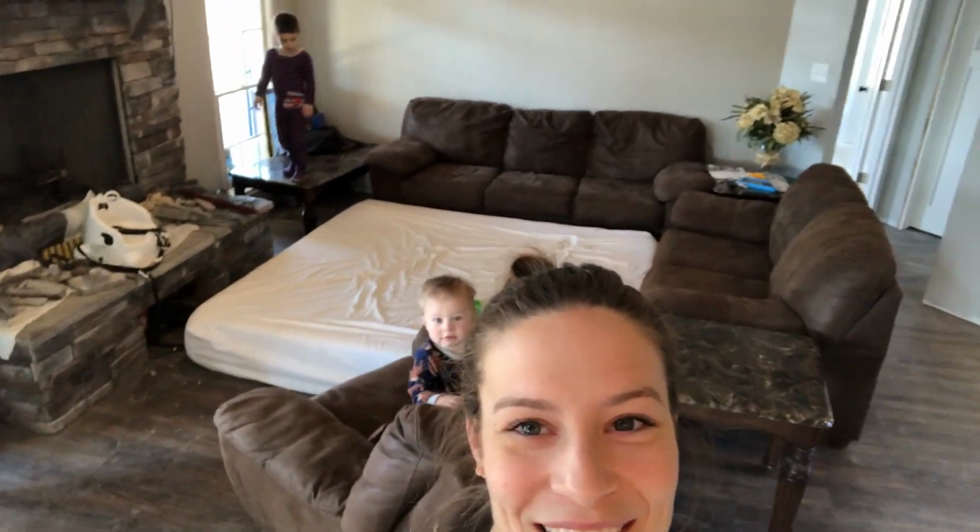And look where I put the couch. I put the couch in the living room, and the boys are running around and playing on the couches and the mattress, and it's a mess, but it's fine because they're having a good time.